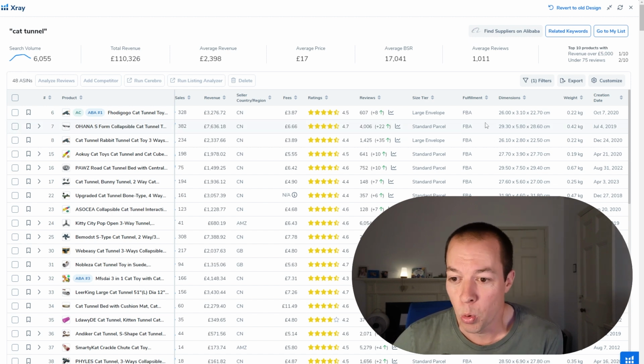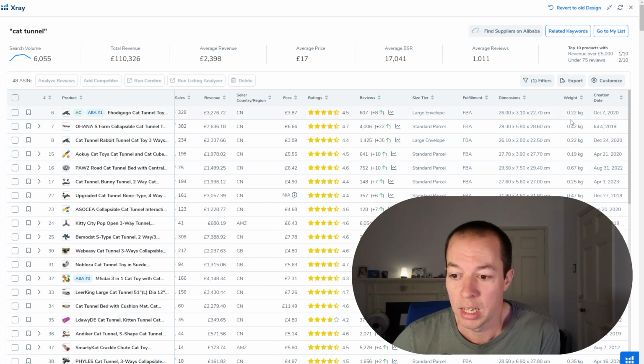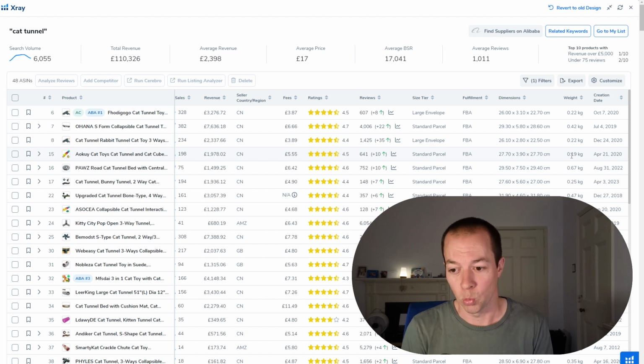And then you can confirm all of that by looking at the exact dimensions. As we can see, these are reasonably kind of wide and long, but their depth is really, really short because they compress. And the weight is really low as well, which at the moment with shipping costs, container freight costs are skyrocketing still, unfortunately. You want to be going for the small and light products because that will reduce your overall cost. It reduces your financial risk and also increases your profit margins as well.